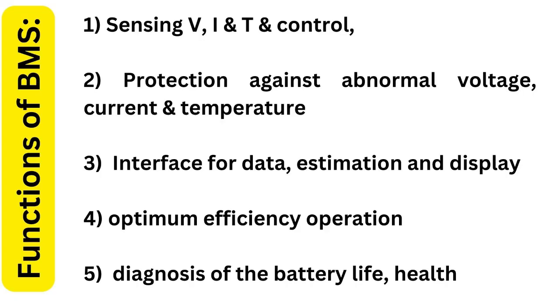Now let us see the various functions, as we had already discussed some of them. First is sensing voltage, current, and temperature, and it can control all three. So while you are charging and discharging the battery, that means if the battery pack is in use, there will be control of V, I, and T as per the reference signals given.